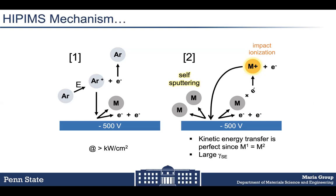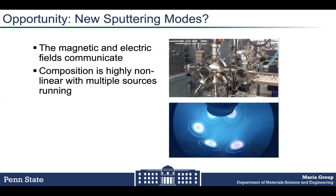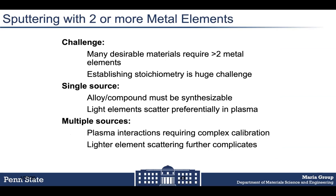So one of the things that we're very, very interested in currently is looking at HiPIMS to engineer new sputtering modes. Those of you who have sputtered and tried to do so with more than one cathode know that the magnetic and the electric fields communicate, and the composition and the energetics of a plasma with multiple sources can be very nonlinear with power and very difficult to control and very difficult to reproduce. So we're looking at addressing this sputtering challenge by accessing the pulsed behavior of HiPIMS plasmas and engineering the pulsing from multiple sources so that we have non-overlapping and thus non-interfering isolated plasmas on the scale of micro to milliseconds.